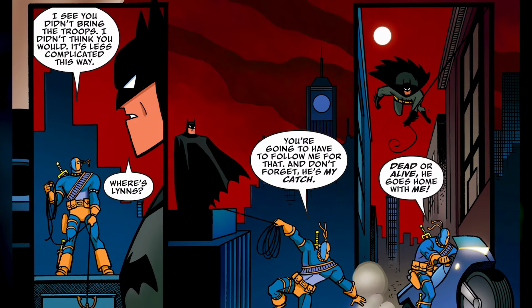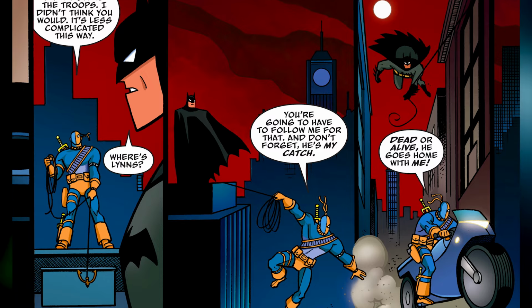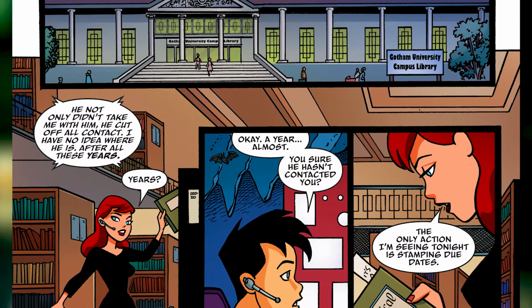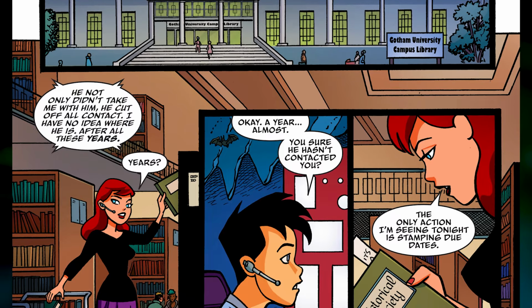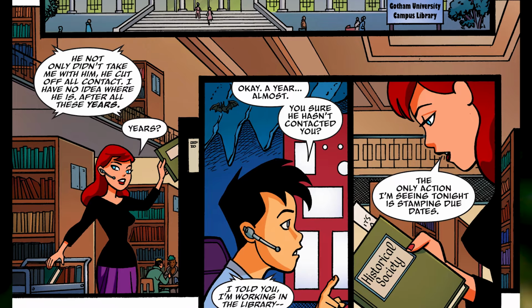Batman then asks Deathstroke where Firefly is, to which Deathstroke tells him he'll have to follow him for that information, to which he leads him to his location, where we are then swapped to the perspective of Barbara Gordon, aka Batgirl, as she works her day job in the library, as Tim, aka Robin, contacts her about having no idea where Batman is, as he cut off all communication with him.